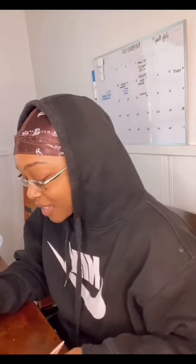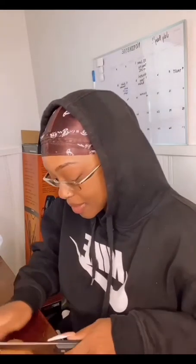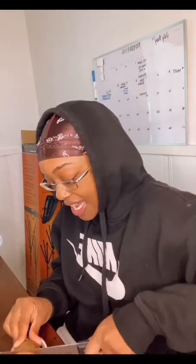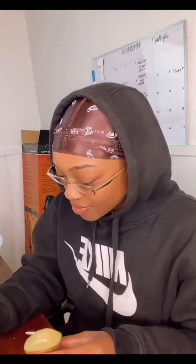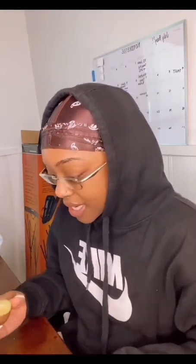All right, y'all, this next one, I ain't gonna lie, I don't know what it is. It looks like a kiwi, except it's not hairy. So we'll see. Once again, I'm gonna cut this in half. I might cut this one into pieces. Oh, look at that. Yeah. Oh, it looks really good. I should have got a spoon. Give me a minute, I'm gonna get a spoon so I can just scoop it.